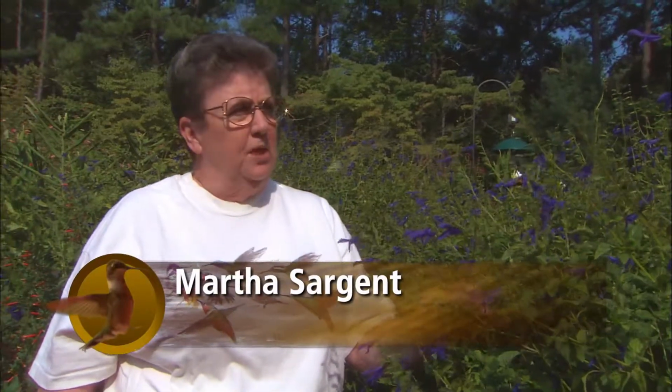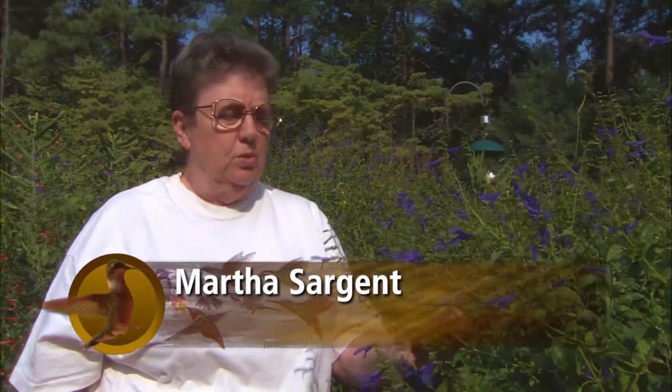Salvia guaranitica is one of the best plants you can put in your garden to attract hummingbirds. It starts blooming in the early spring, it'll recycle, and then it'll bloom again in the fall for the southward migration. It's also called anise sage, and it is a perennial, so you only have to plant it one time.